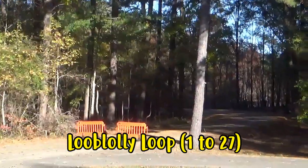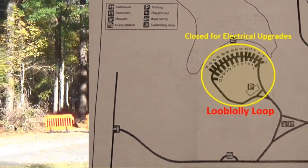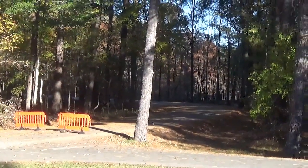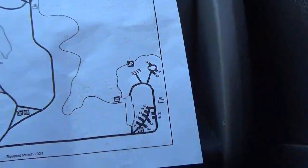This entire loop is currently closed because they are redoing the electrical hookups. So we cannot go down this loop. There's a fork in the road here, but we're going to go straight. We haven't been down here yet. We're going to check this out.